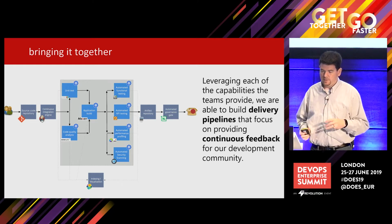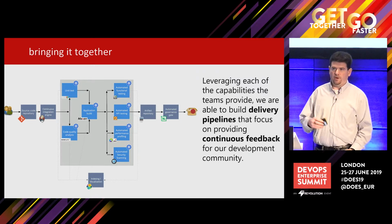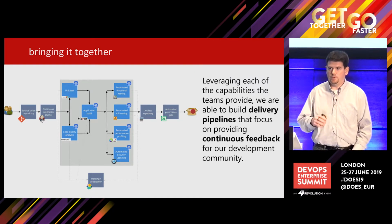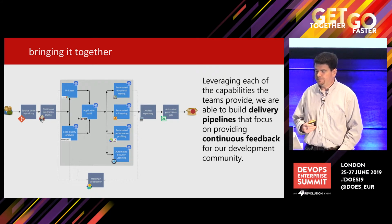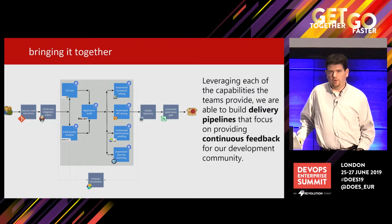The other thing is at this point we can override anything that may have failed in the previous steps. So maybe they're at a 78% code coverage level and we're okay with that. We accept that risk. So at this point we can also go in and manually override some of those steps. And that is essentially the functions of our automated test pipelines.